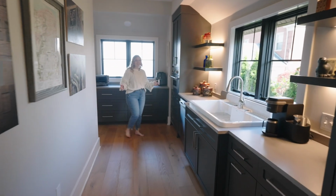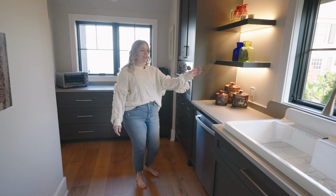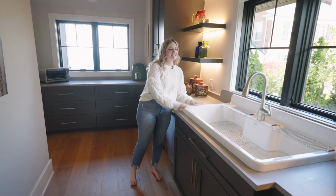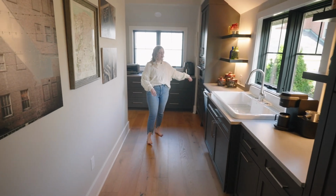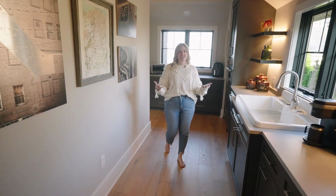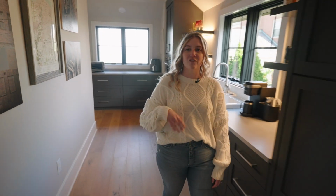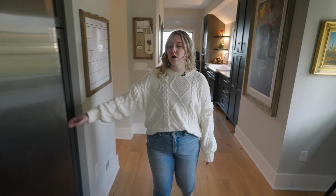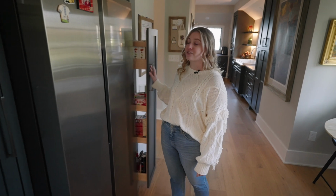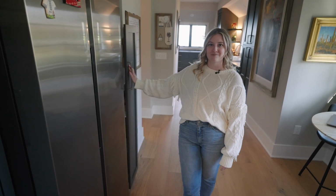Just behind the kitchen, we have this huge Butler's Pantry featuring a massive sink. We also have a 3-speed oven, a dishwasher. It's essentially a second kitchen behind your main kitchen. We also have over here a fridge with, again, some more pantry storage. There is truly no storage option that we didn't put in this kitchen.